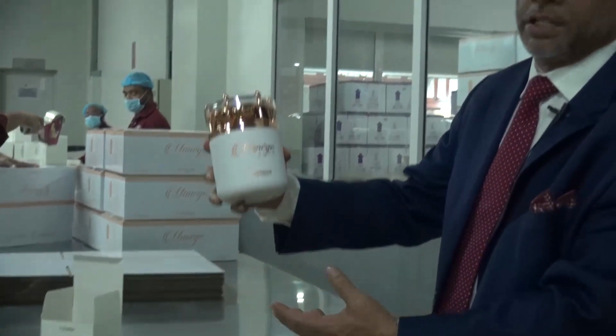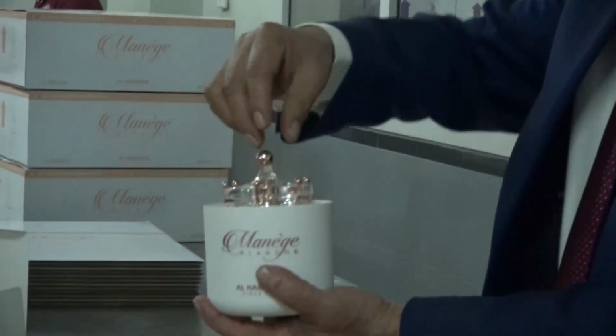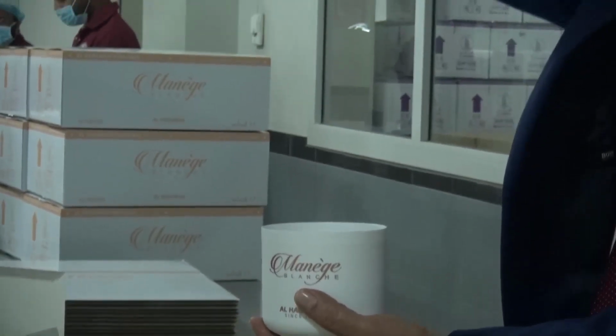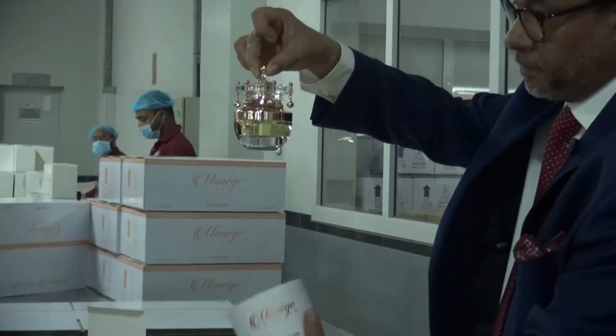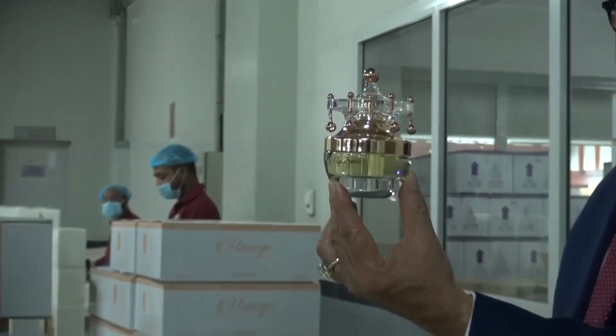This is the box, inside the box. Then once you open it, you find another perfume bottle. This is the bottle here. And it is a very, very good product. You can see.